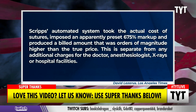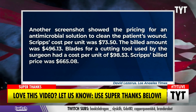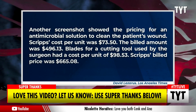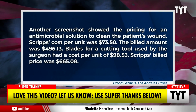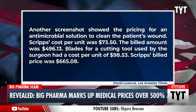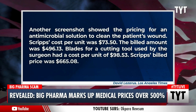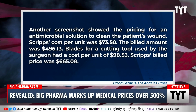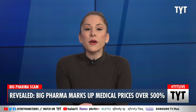Here's another example. Another screenshot showed the pricing for an antimicrobial solution to clean the patient's wound. Scripps's cost per unit was $73.50. The billed amount ended up being $496.13. Blades for a cutting tool used by the surgeon had a cost per unit. By the way, why are patients paying for that? Why are patients paying for the cutting tool used by the surgeon? But nonetheless, it had a cost per unit of $98.53. But the hospital billed it as $665.08.